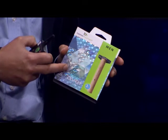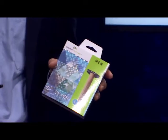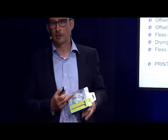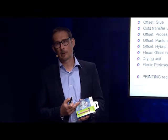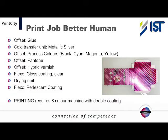I try to hold it here in the camera. As you may see here, these waves which are therein, which we try to realize there. We then have to get on a drying system with all of this, and last but not least, followed by another flexo unit. This is the pearlescent coating, which is also there on this box.